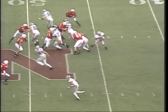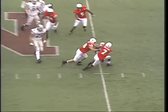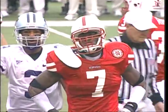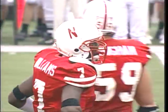First and 10 from the 47. L fakes to the back. Tries to get outside. Cannot. He's stopped for a loss. Back at the 45-yard line. A loss of a couple. Demario Williams. Hard to outrun that guy, at least from that particular angle. It'll be second down and 12.